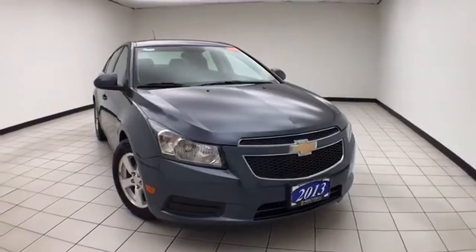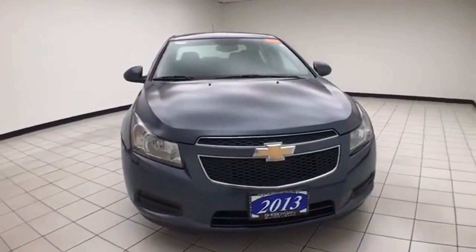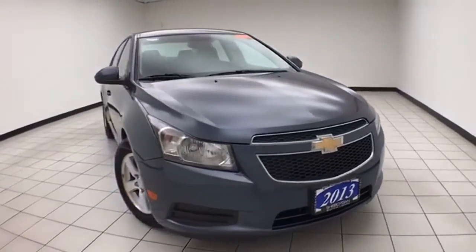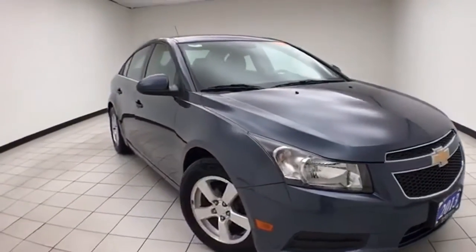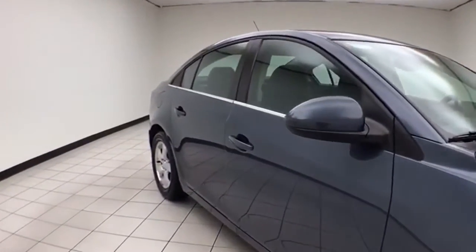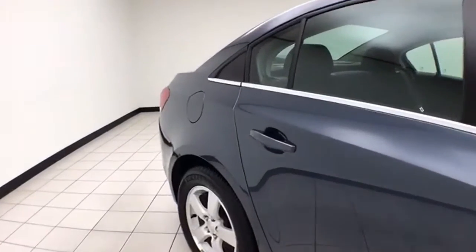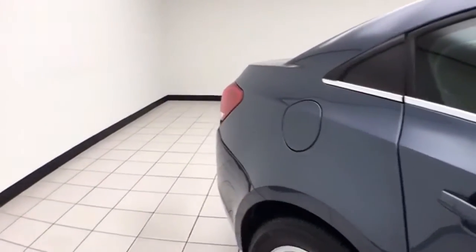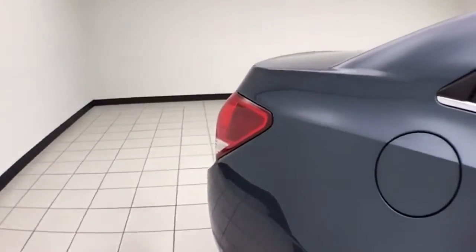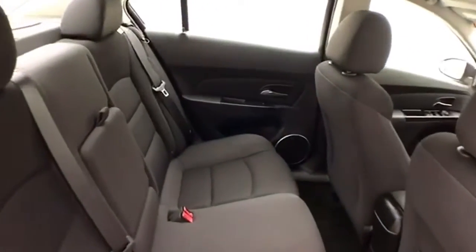Today's special is a low mileage 2013 Chevy Cruze LT, stock number Z7522X. Only 48,000 miles, and this Cruze comes to us with a clean AutoCheck history report. Atlantis blue metallic in color. Cruze is a very safe vehicle, 5-star front and side government crash rating, keeping your family and friends safe and your insurance costs down. Seats 5, cloth interior.